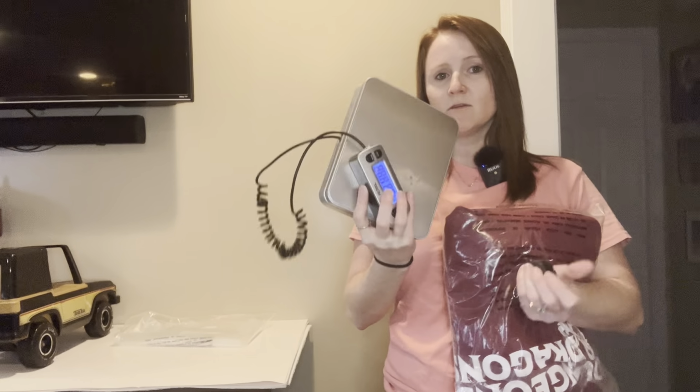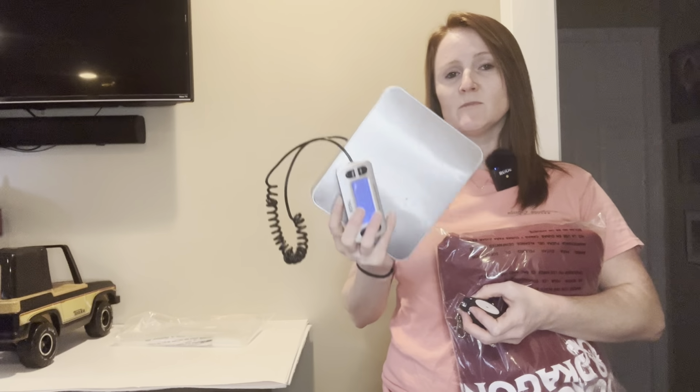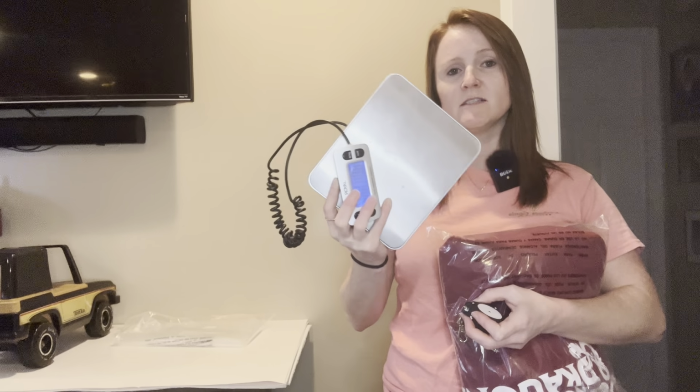I have a Royal. I got mine from Sam's Club about 3 or 4 years ago. It still works. It works for us. You can get these on Amazon, Walmart, really. They're pretty much anywhere. Ours weighs up to 110 pounds, but you can get ones that weigh up to 50. It's really up to you and what you plan on picking up to resell.